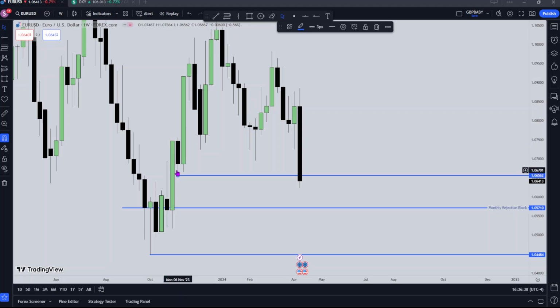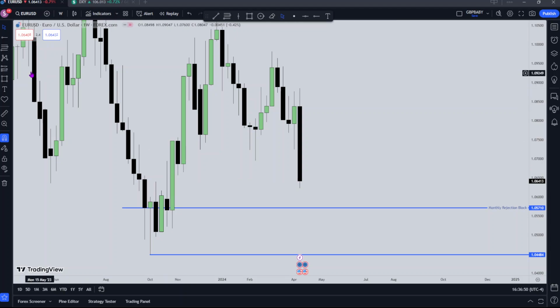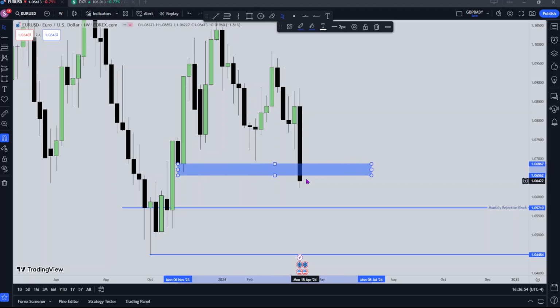We could use the whole range of the order block, but I'm going to use the wick because there's an order block within the wick, technically speaking, because obviously there's down and upside delivery there. So let's draw that out, and I'd like to think that this is going to provide us the resistance we need to send price lower towards that rejection block level.